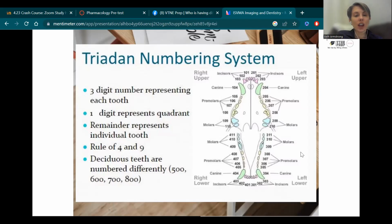And so another way of remembering is the rule of 4 and 9. Anyone know what that rule is? 4 is always canine, 9 is always molars. Okay, good. So 4 is always the canine tooth, right? And then the 9s are always the first molar. So whether you have just 1 molar or multiple molars, it's going to be your first molar that you have.